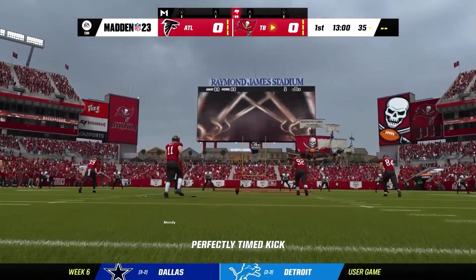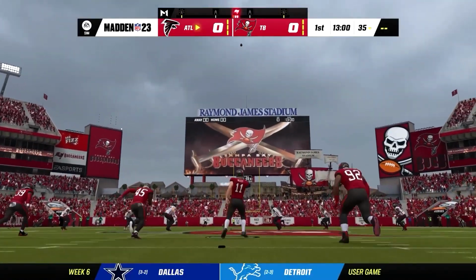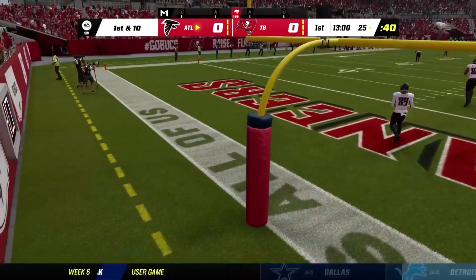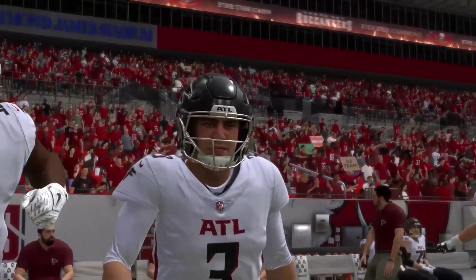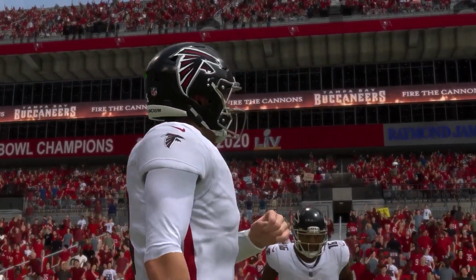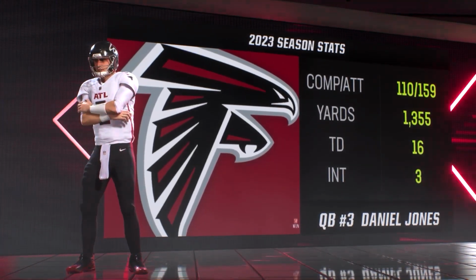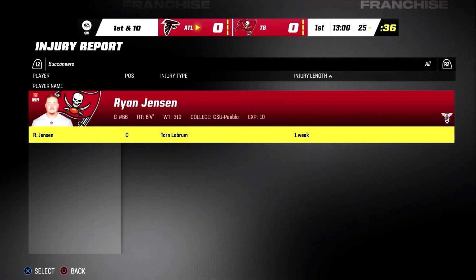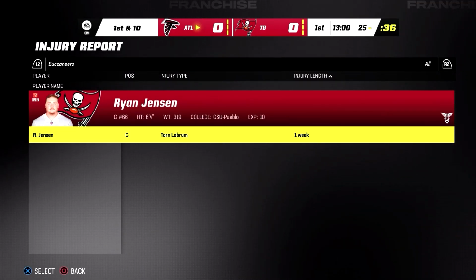And here we are, kicking this ball away to open up this game today in the rain versus the Atlanta Falcons. That's going to go for a touchback. So we're going to see Daniel Jones and this Atlanta Falcons offense on the field first. Daniel Jones is in the first year of a 2-year contract he signed with the Falcons. As you can see, he has 16 touchdowns, 3 interceptions, just over 1,300 yards. He's had a great start to his season.